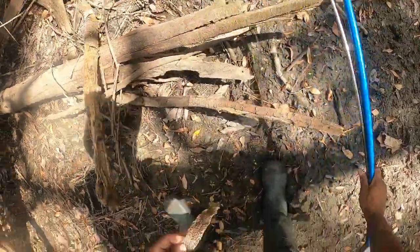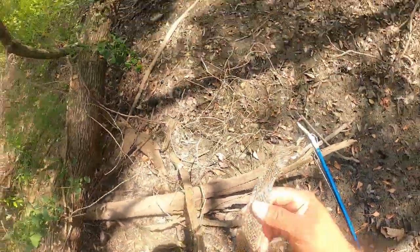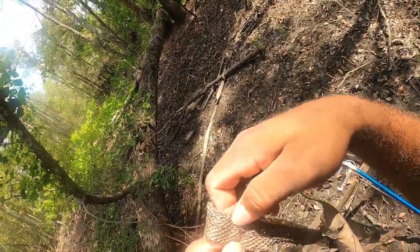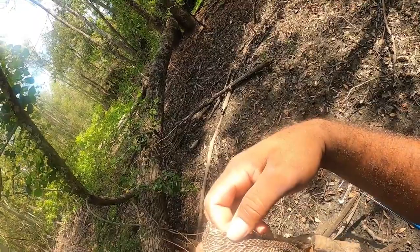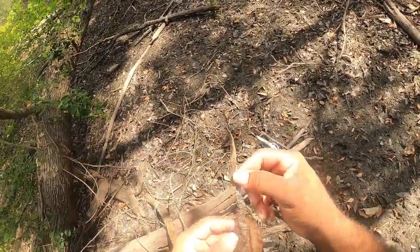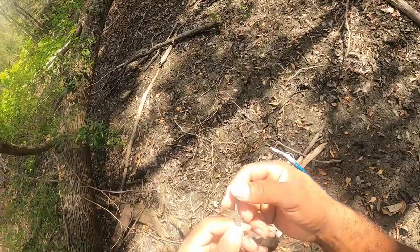Oh, broken in half. Let's take a look at the scales. That's probably a water snake. Yeah, that looks like a water snake to me. One surefire way to tell. Yep, that is a water snake.